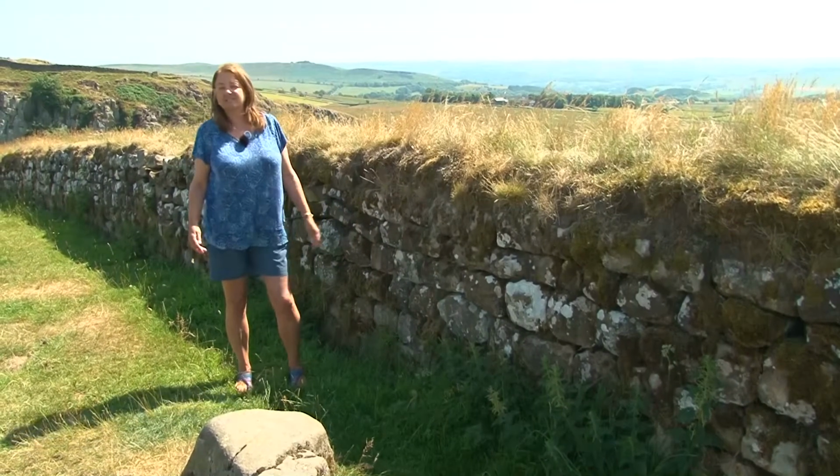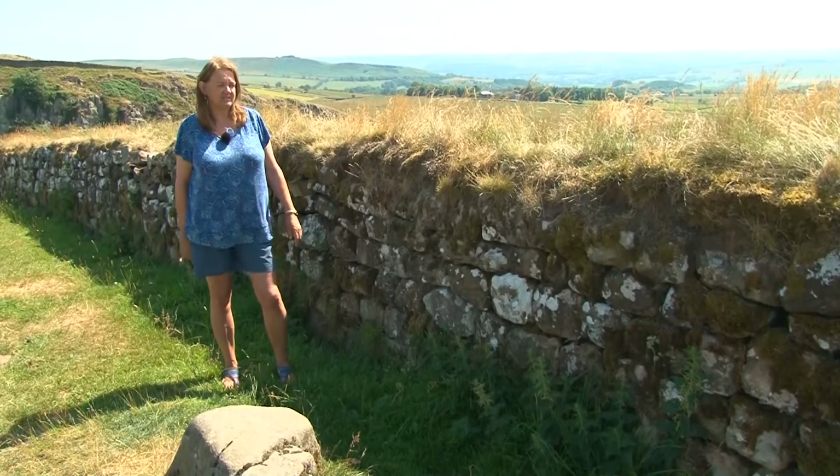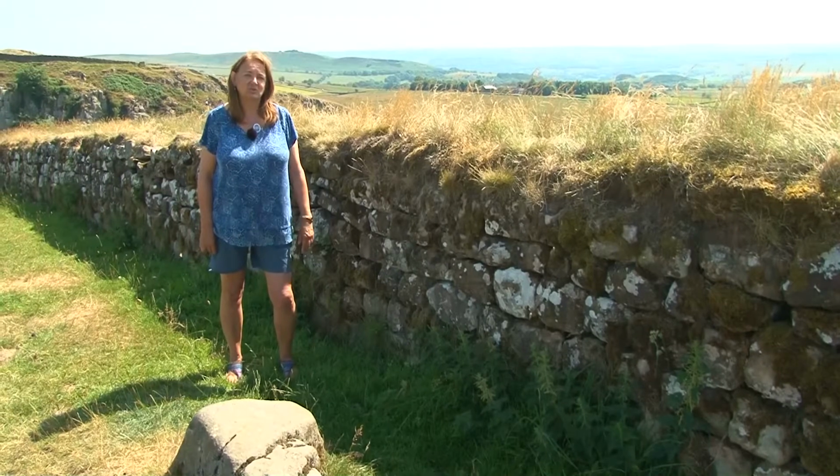And you may ask, well, why is there a difference between these two types of wall, original and rebuilt wall, in effect? And it all comes down to one man who's called John Clayton.